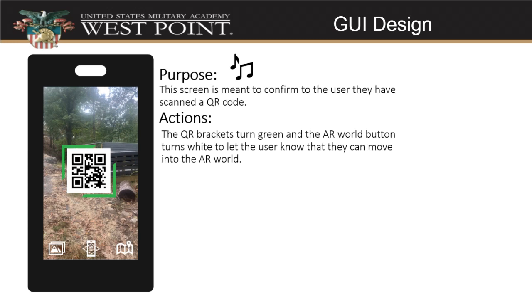Once the user has scanned an app, brackets around the QR code will light up green to let the user know they have successfully scanned the app. For the final design, the QR code scanned by the user will automatically take them to the screen in which they can view the art asset.